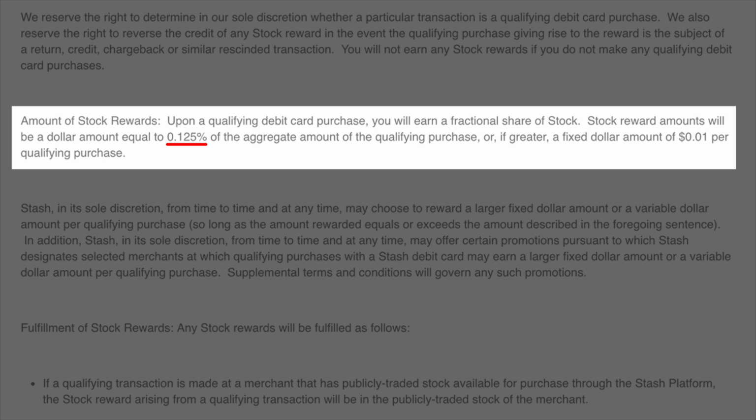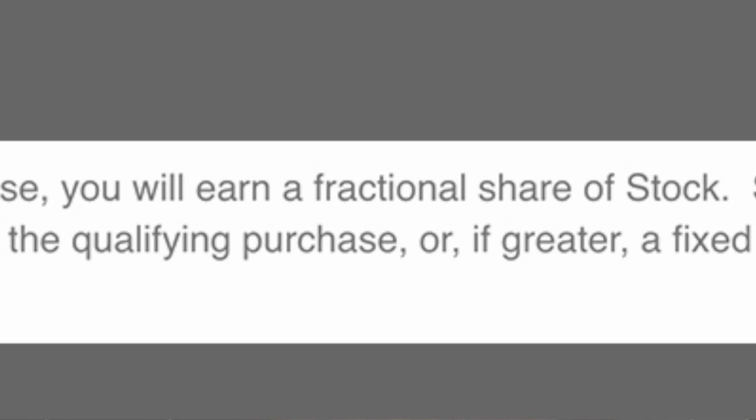So thank you, Google, for that. But I could not seem to find it on Stash. Maybe this was just me, or maybe not. So anyway, once I found their terms and conditions, here's what they say. Upon a qualifying debit card purchase, you will earn a fractional share of a stock.